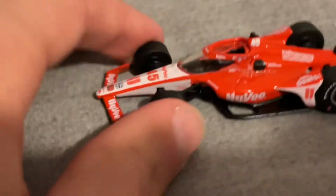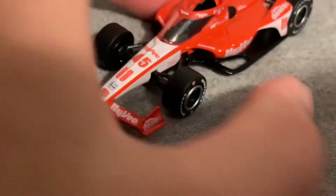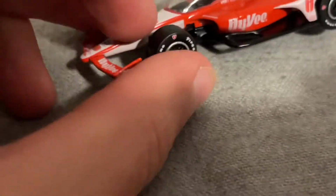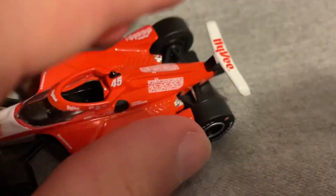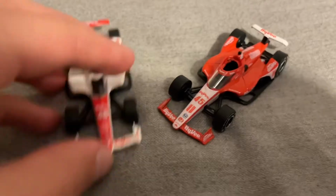So take a look at this. Obviously red base with the white nose cone. Side of the nose cone is also white. Side pod flick is also white, and the rear wing is also white. So that's kind of a base look at the three cars.